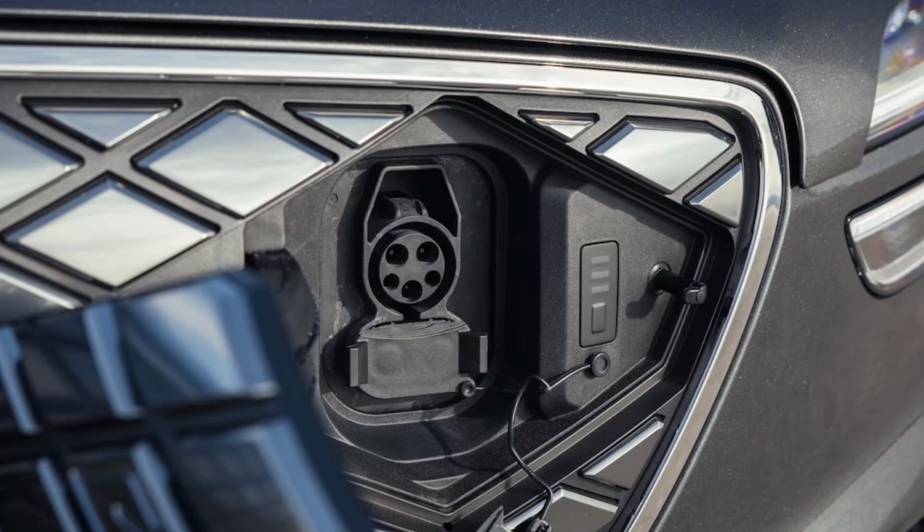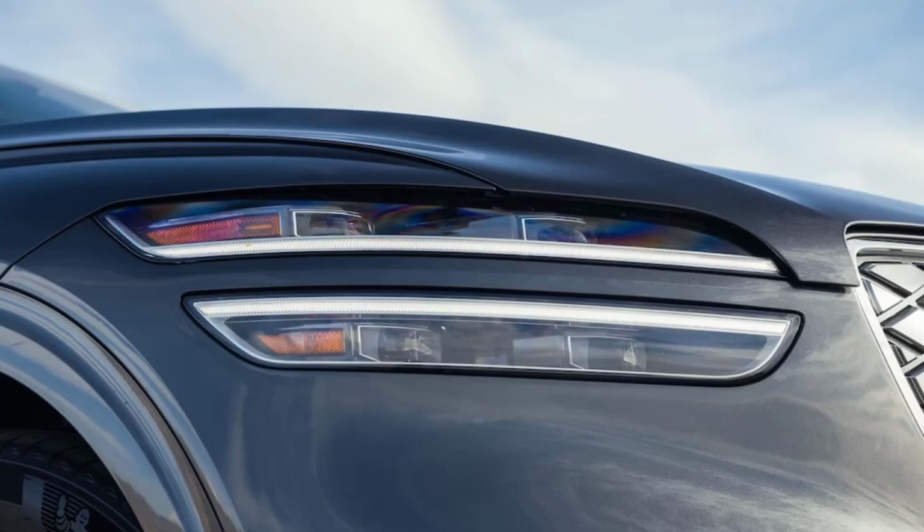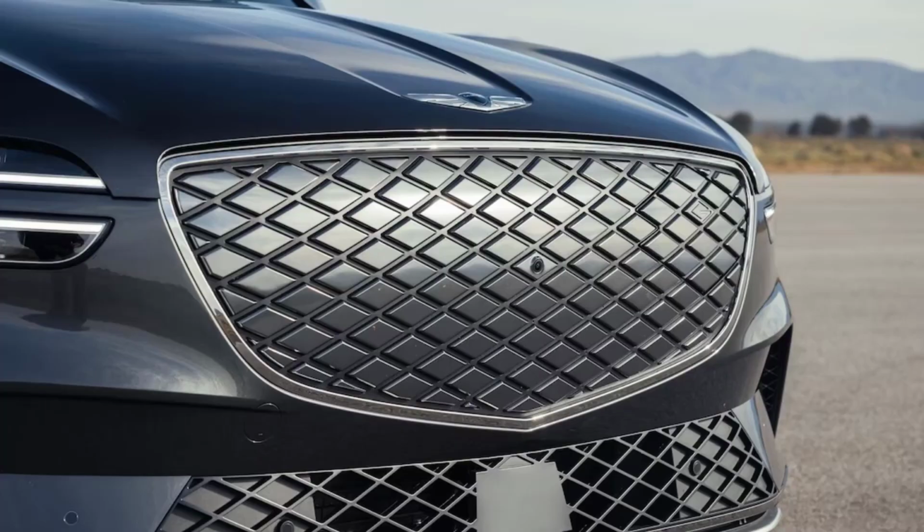The EPA estimates the Genesis achieves 236 miles of range. In MotorTrend testing, it returned 199 miles at a constant 70 miles per hour. This isn't surprising, as coming up about 15% short of the government number in our real-world test is typical. Genesis also touts the electric GV70's fast charging capabilities.